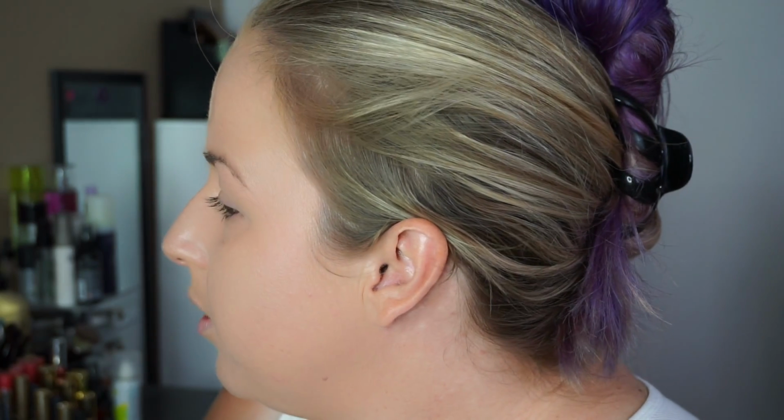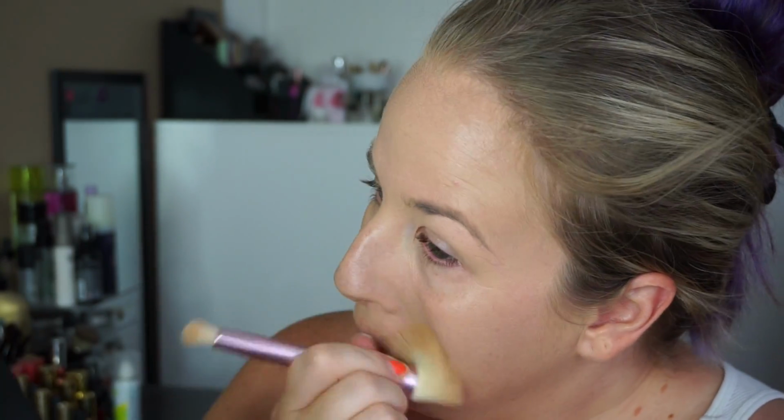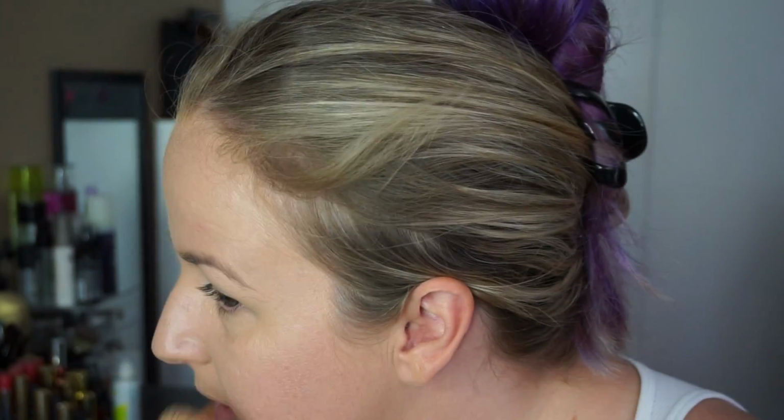Okay, let me pull the mirror closer so I can see. Okay, so that second layer definitely, I think, helped with the pores. I'd say that this is more like, see, there's a couple areas over here that are still showing through, like my redness and my spots. I don't know, you guys. I think this is pretty medium coverage. I'm gonna say it's medium coverage.